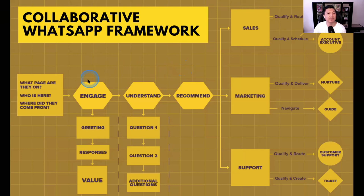What's the three steps? The three steps are engage, understand, and recommend. That's it. Since you previously already use a tool, you want to make sure your tool has a way so that it's easy to communicate with each other. Right? You don't want to work alone.